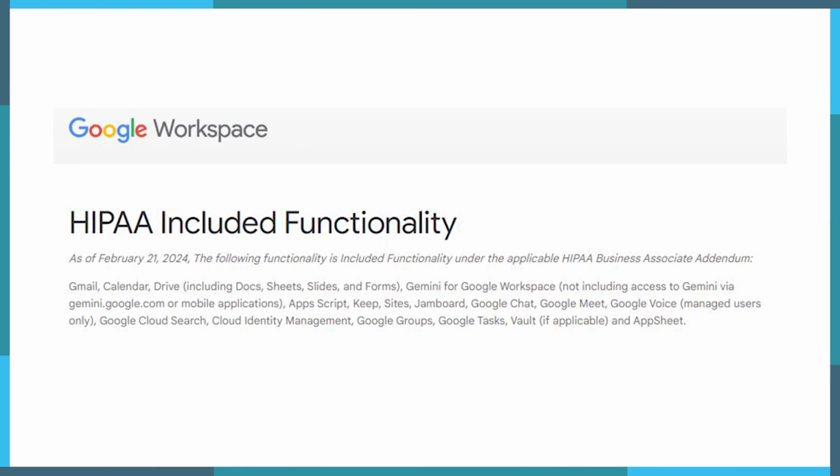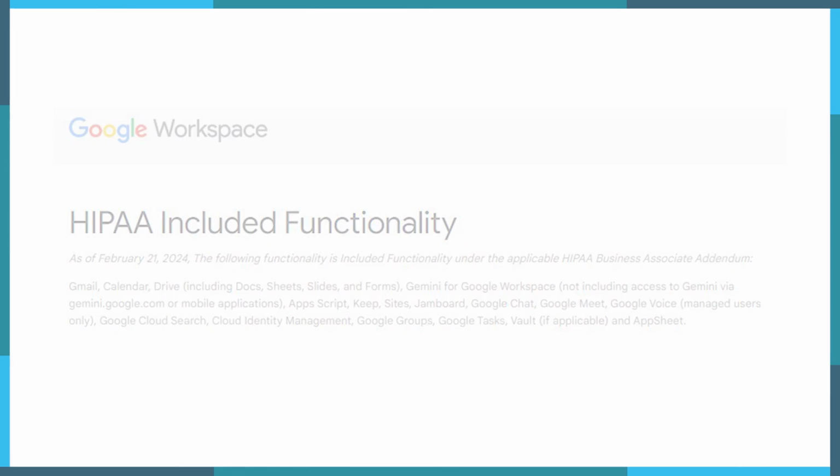Gemini is also included in Google's HIPAA notice, which we'll link here, showing that Gemini is protected in Google's HIPAA terminology, so you can use it in a healthcare setting, but there is a limitation there that the chat interface is not protected. And that brings me to my next point about protecting access.